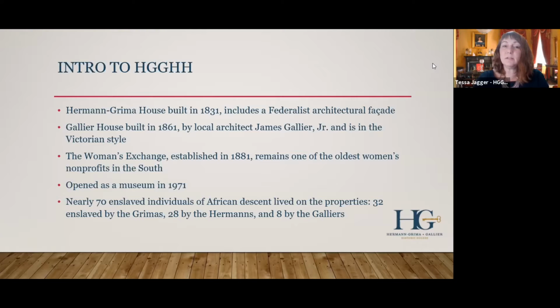And not only do we speak about the Hermans, the Grimas, and the Galliers, but also the nearly 70 individuals who were enslaved on the properties. 32 were enslaved by the Grimas, 28 by the Hermans, and 8 by the Galliers. I just want to note the number for the Galliers is lower. However, as I mentioned, Gallier House was built in 1861, so there wasn't a long period of time before emancipation. So the fact that that number is lower isn't representative of anything other than the amount of time that they were in the house.